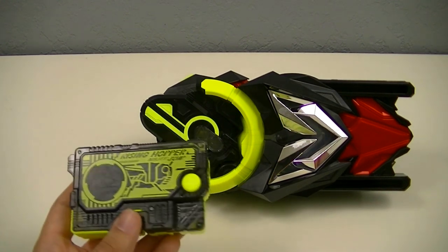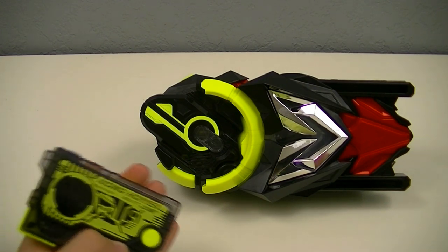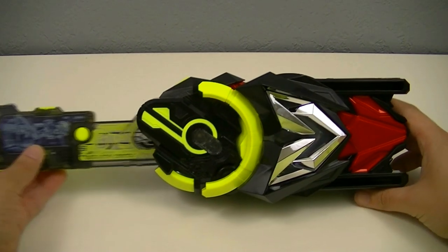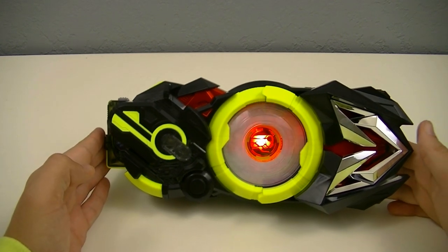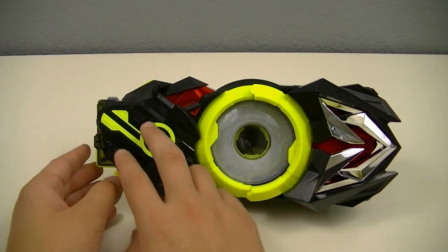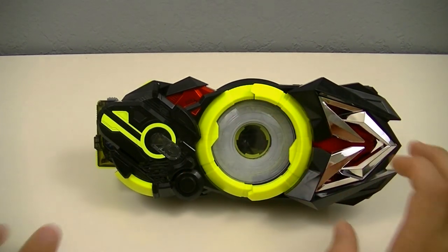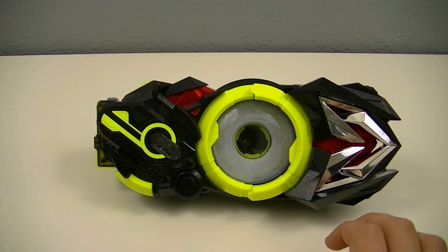But before I show you what happens when you properly activate the transformation, I'll show you what happens when you don't properly activate it. So we just open up the ProgRise key, and insert it into the side here. You can see that inserting the key will spring open the driver to reveal this center display. However, the driver will say ErrorRise, and the ProgRise key will say the animal's name and ability.